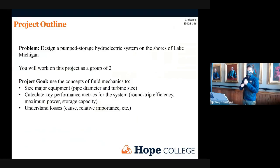Basically, the goal is to size the major equipment. Like, how big of pipes are you going to need? How many pipes are you going to need? How big of turbines are you going to use for this turbine/pumps? How big are these things going to be? Calculate the key performance metrics. What would be the efficiency?